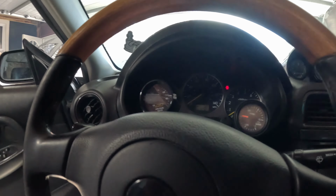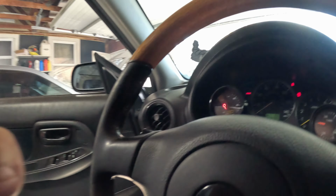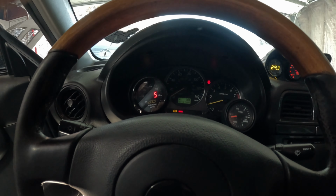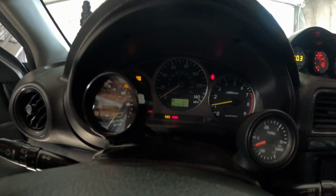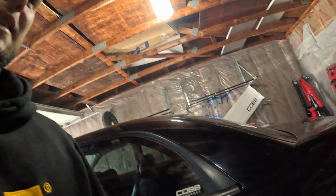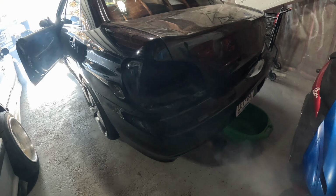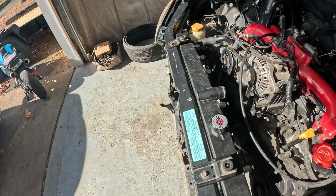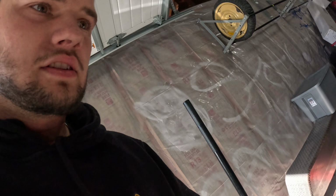We got power. You guys ready for a start? I think so. This thing's gonna prime up really fast. It's probably gonna smoke because there's just a lot of residue everywhere. Well, let's do it. Got a lot of vacuum leak.